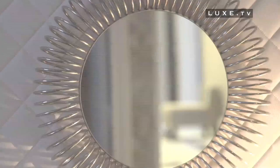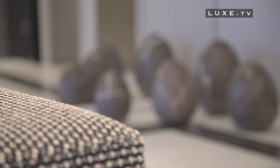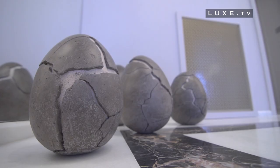And as we subtly understood with these Annie Samuelson sculptures, the plaster eggs close to the mirrors, this project is now finished. But others are already beginning to bloom.